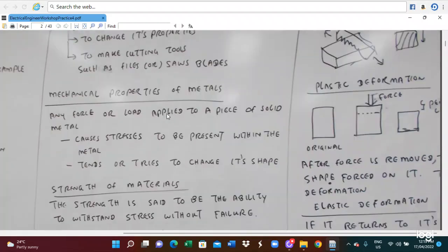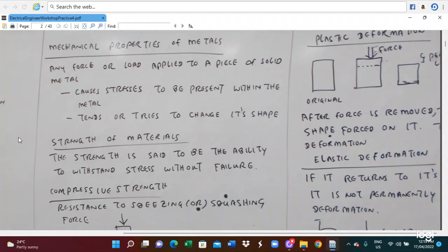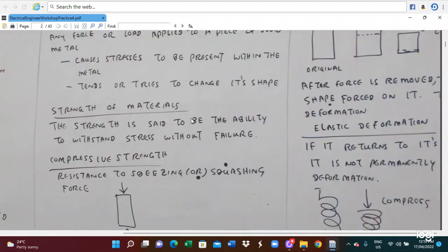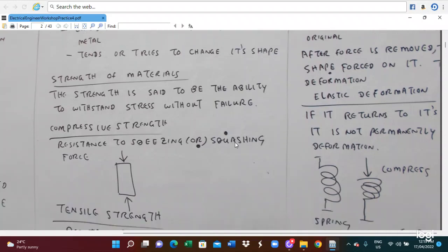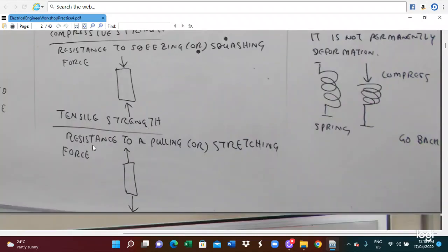The mechanical properties of metal: any force or load applied to a piece of solid material can cause stress to be present within the metal or tend to change its shape. The strength of a material is its ability to withstand stress without failure. Compressive stress we have to calculate: the resistance to squeezing or crushing forces. Tensile strength is the resistance to pulling or stretching forces.